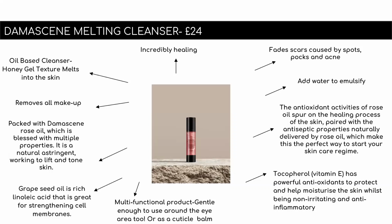You pop a couple of pumps in your hand, warm it, then apply to the skin, add water to emulsify, and then remove with hot mitts, flannel, cotton pads, whatever's going to work for you. Key actives in this one is your Damascene, so you've got the rose oil, and we know that has so many properties, so it's really astringent, helps to lift and tone the skin. We've got the vitamin E in there, so it's rich in antioxidants. It's going to moisturize the skin so it doesn't give you that horrible stripping feeling which some cleansers can do. And again, you've got the grapeseed oil in there as well, strengthening the cell membrane.